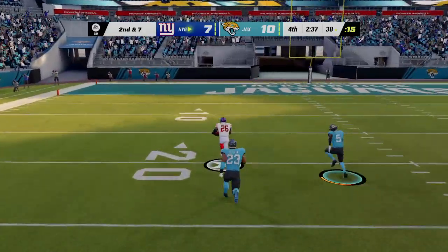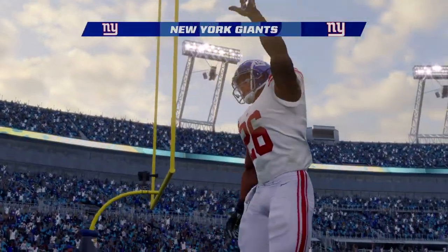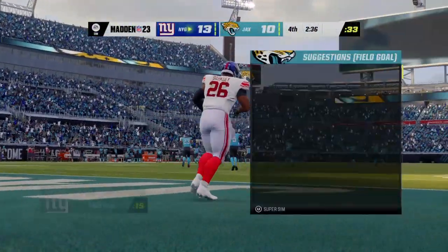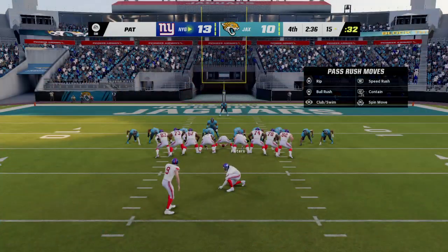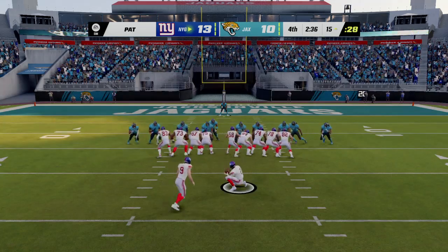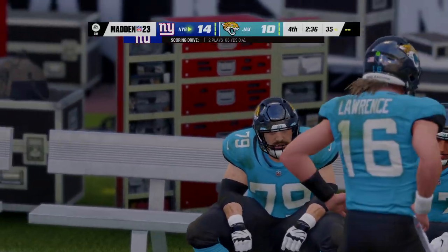And he's got Rome, the 20, and all the way in. Touchdown, New York. Saquon Barkley, 62 yards. And the Giants use the defensive breakdown to take the lead away here in the fourth. Extra point try good by Gano. And the lead is now 14-10.